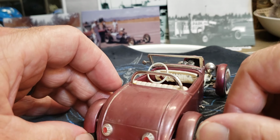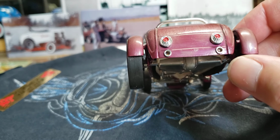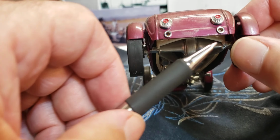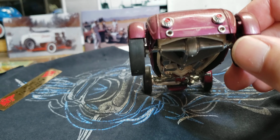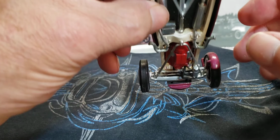Pretty neat build. It's got the cool tail lights on this thing too, and I assume that represents the exhaust coming out through the roll pan. I wish maybe somebody would do a resin roll pan that you could just glue right on here and mold it in, because that would be way easier than me trying to do one.